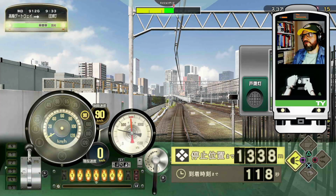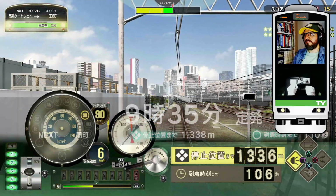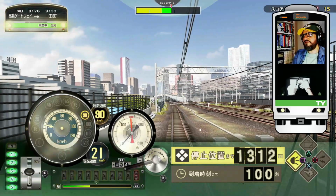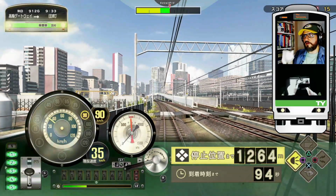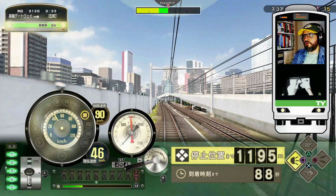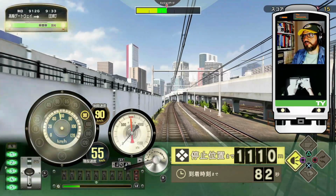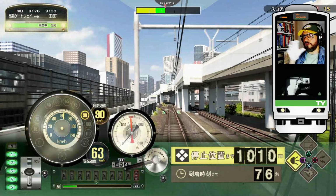So let's get ready to depart Takanawa Gateway. And the 205 series was in service on the Yamanote Line from 1984 to 2005. And all the doors were closed, so safe to depart now. Shuppatsu Shinkō. Departure clear. And a very interesting story behind the creation of the 205 series, especially as we move into the center of Tokyo itself. So back in the early 80s, the Japanese National Railways were faced with a heavy increase of passengers around the Tokyo area.